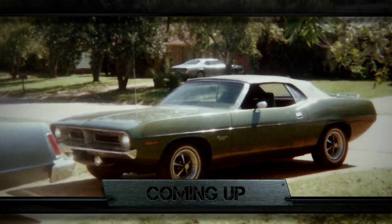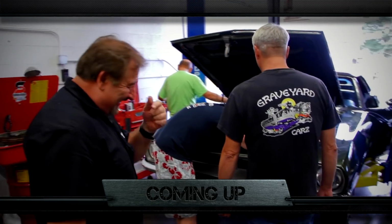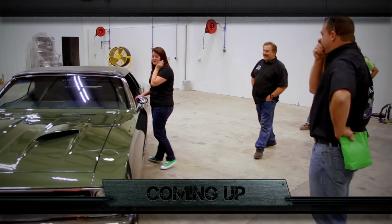This is a V-Code 1971 440 Six Pack 4-speed Dana Super Track Pack car. You do something freaky. The thing looks amazing. It's beautiful.